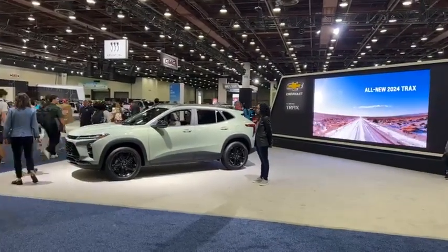Oh, let me look at the Silverado real quick. Oh yeah, Chevrolet Silverado. Again, it's open Saturday to the public. Runs through the 26th, and we'll end this over here with this beautiful swanky display.